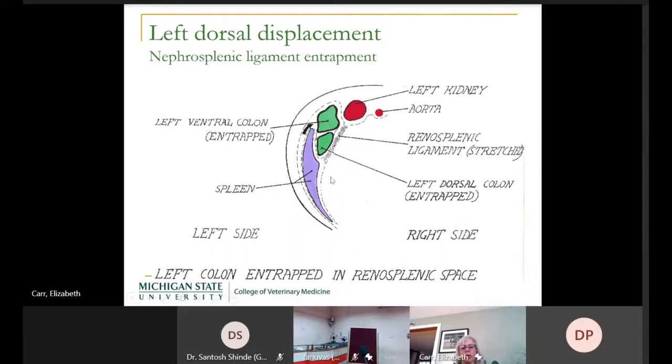Normally the left colon, the dorsal and ventral colon, sit on the ventral abdomen medial to the spleen, which is this purple structure. With a left dorsal displacement, those pieces of bowel somehow migrate lateral to the spleen, so they get under the spleen, migrate up here, and get hooked over the nephrosplenic ligament, which runs between the kidney and the spleen. It's a band of tissue, and if this large colon can get up there and flip over it, it gets hung up there.